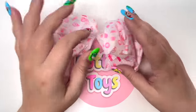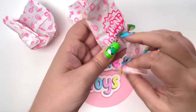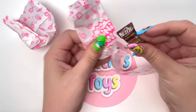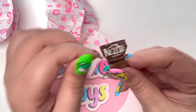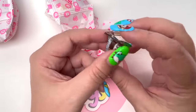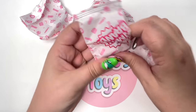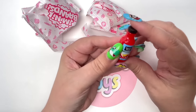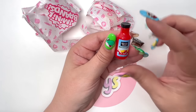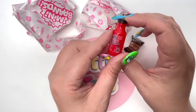So opening up a brand new series is so exciting. Let's see what the first one is going to be. And oh my goodness, the little Kettle Brand potato chips. How cute. All right, let's open up our second one. And we have, oh my goodness, I drink this stuff all the time. It's the Minute Maid Fruit Punch Zero Sugar.